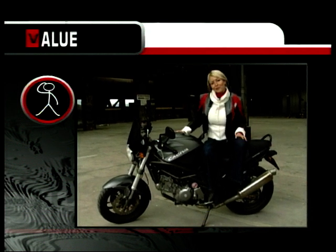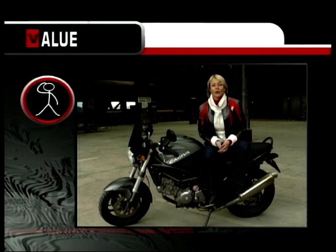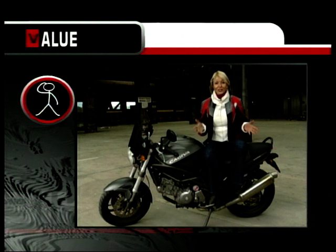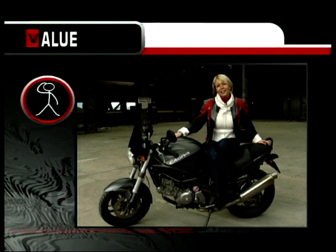And as for value for money, I reckon 9 out of 10. It looks a lot of bike for the price tag that dangles from it, which is around 5 grand, about the same price as a Ducati Monster. If you're looking for the Suzuki SV650, that's priced a bit cheaper at about 4.5 grand, so the choice is yours. Do you want the trademark Ducati, or do you want to be a bit more individual and go for something a little different?